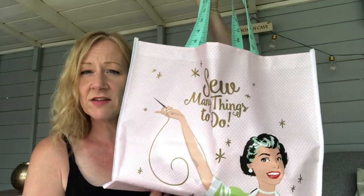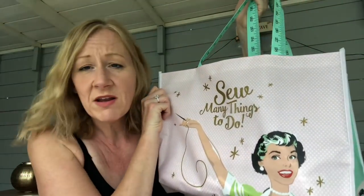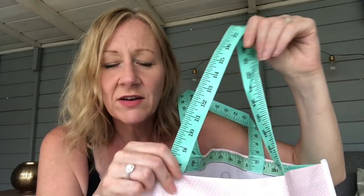In addition to buying the patterns, she also bought me this gorgeous bag from Joann's, which says "So many things to do." And the handles are tape measures, and isn't that just gorgeous? So that was just so lovely. Thank you, Brenda, that's so kind of you.